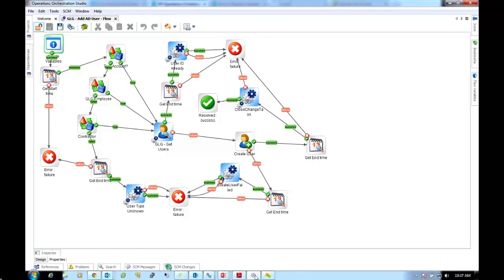So we're both accepting input 200 from the service manager change interface, and we're writing back 200 to service manager using the OO interface and closing the change control tasks based on the responses from OO and the tasks that have been run from there. So, any questions?